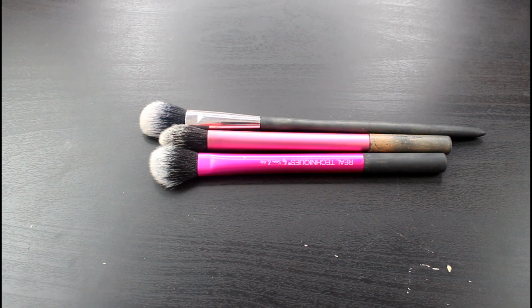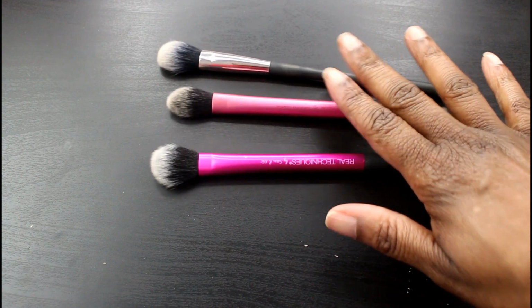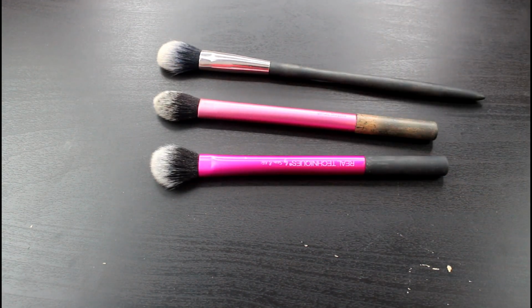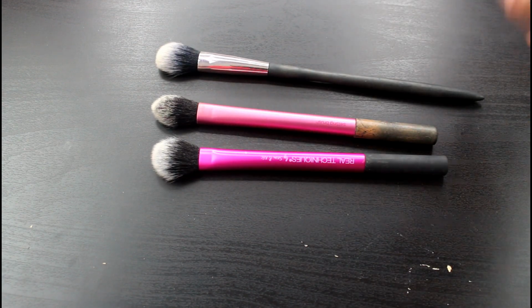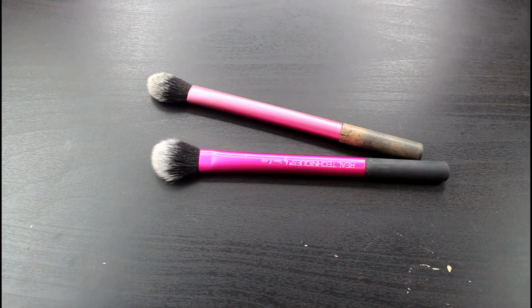Okay, next up are the setting powder brushes. I'm going to call these the under eye setting powder brushes slash highlight brushes, because these are the brushes that I like to use to set my under eye concealer. And I also will use them to do my highlight. I will also have highlight brushes included here too, but I wanted to separate these. These are the ones that I primarily use for setting my under eye powder, but they also double as highlighter brushes.